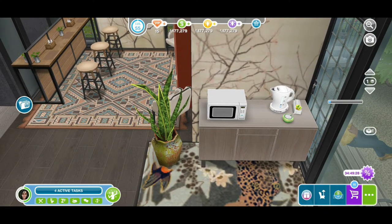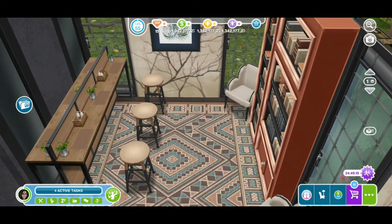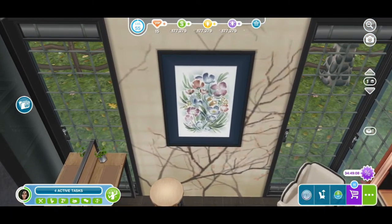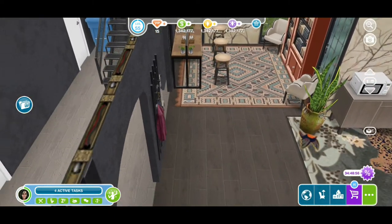We have a microwave over here. We have another tea kettle, again, where you can make your own stuff. And over here we have another workstation. We have some chairs and a bookcase, so again, you can do some more work, some research, all that good stuff. You have this beautiful painting. I think it suits so well. It fits so great in this space. I think it just adds everything and it stands out, so I really, really love that. And that's pretty much it for this room.